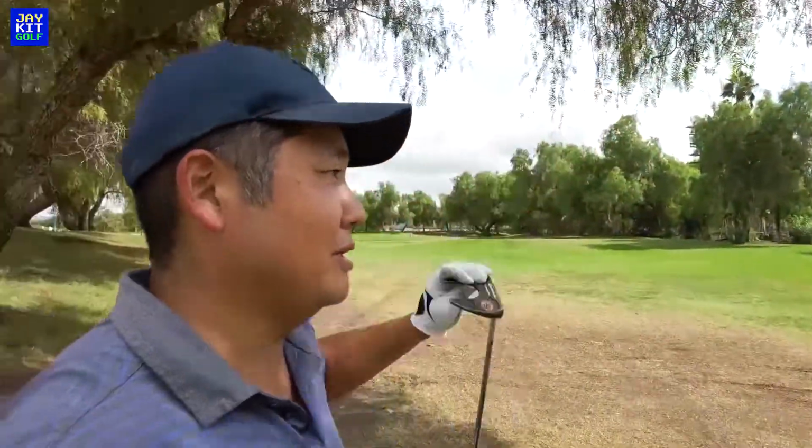All right, so I really can't complain about that shot. I hit it where I wanted to hit it. It just didn't roll out as much. Again, with these greens being kind of slow, but got a putt for birdie. That's not too bad, maybe about 4.5 feet. Let's see if I can drain one.